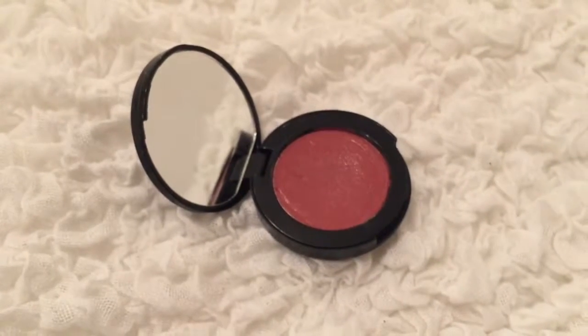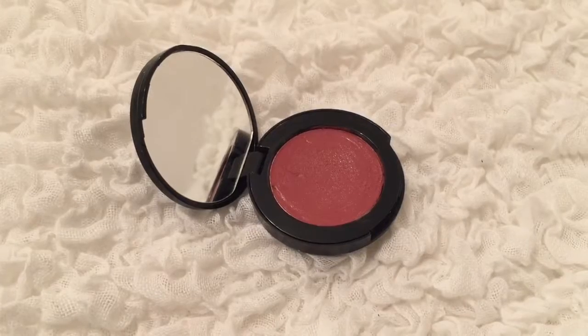Everywhere. Right now I'm gonna use the Bobbi Brown, so not a drugstore product. It's called the Pot Rouge for lips and cheeks in the color Rose, or 10. This is a cream blush. I just use my fingers to apply this. I don't really know if there are specific brushes for cream blush, but I just use my fingers and blend it out.